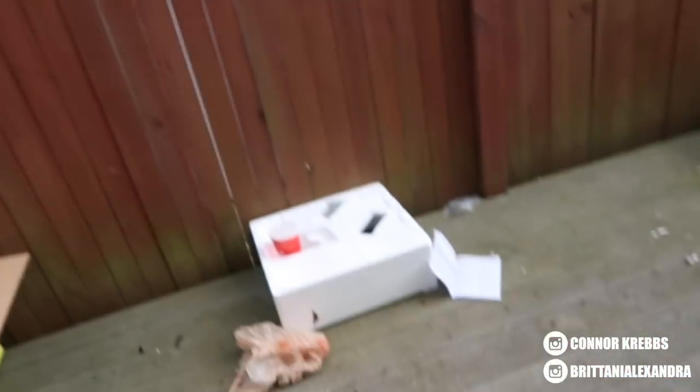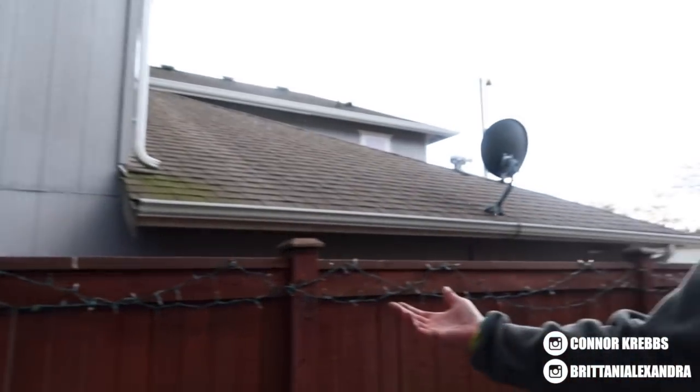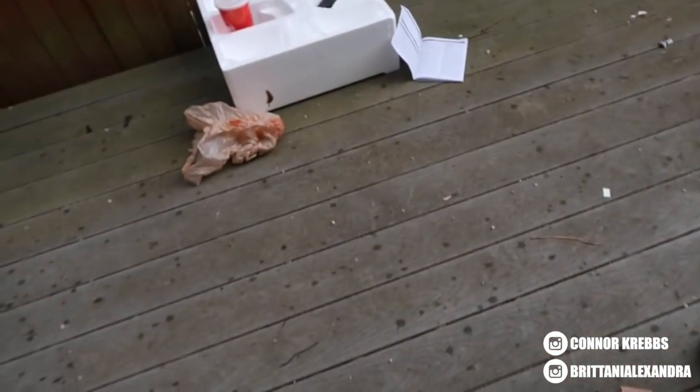If our project couldn't get any more interrupted, it's currently hailing, and we are under our little canopy thingy. Look at that. At least our stuff's not getting wet. We're not getting wet or hailed on or anything.